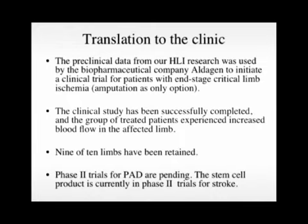That clinical study was successfully completed. The group of treated patients experienced increased blood flow in the affected limb, and 1 year out from the trial, 9 of 10 limbs were retained. Phase 2 trials for PAD are pending with this company. We've been waiting, but that same stem cell product is currently in phase 2 trials for stroke.